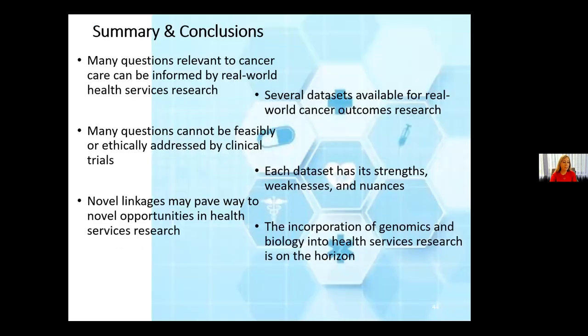So in summary, there are many questions relevant to cancer care that can be informed and enhanced by real-world health services research. Many questions cannot be feasibly or ethically addressed by clinical trials alone, and novel linkages may pave the way to novel opportunities in health services research. There are several data sets that are available for research in real-world outcomes data, and each has its own strengths, weaknesses, and nuances that you need to know how to work with in order to get the best and most accurate data. And then the incorporation of genomics and biology into health services research is on the horizon.